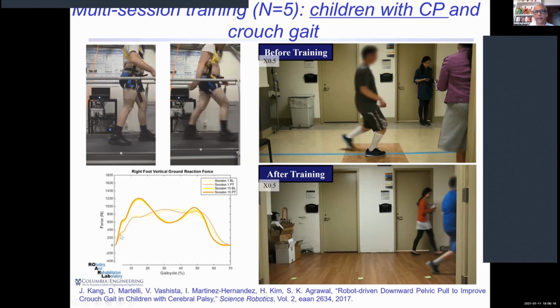A typical healthy gait is, so this is a phase of the gait cycle when your foot is on the ground, and you can see that when you do a heel strike, you generate a big force, and then in the push off, you generate a force. But these children were really not doing this crisply, but by the end of the training, they were able to do that as a result of this particular training.